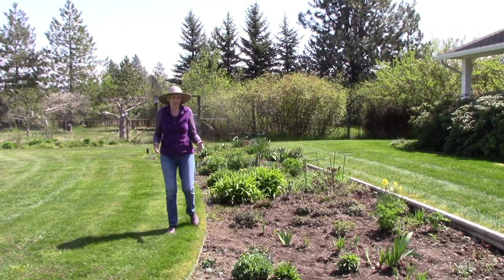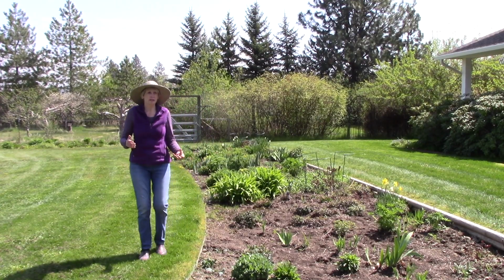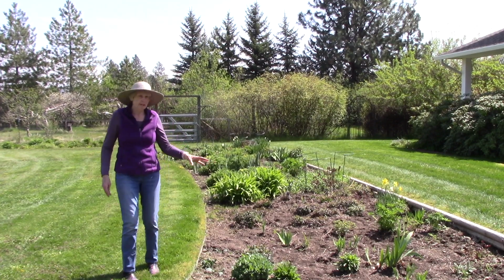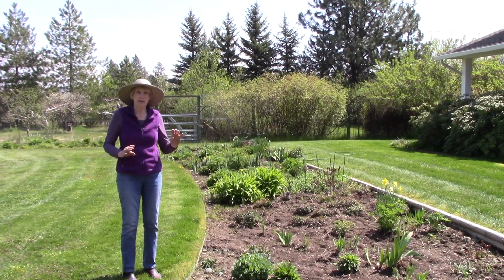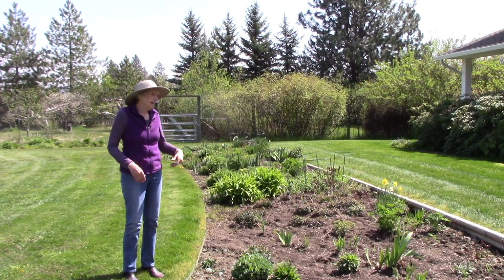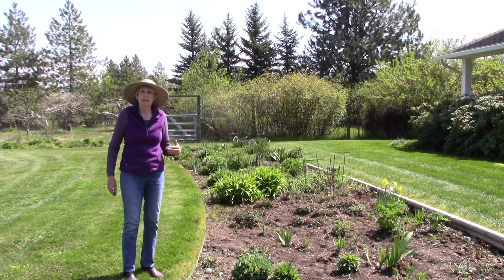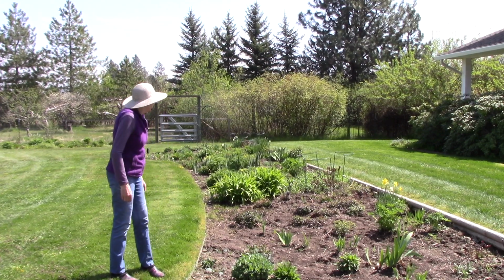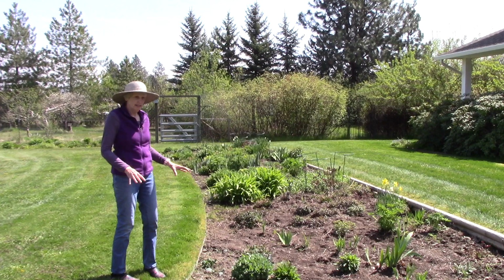Okay, I'm finally out front, and I just wanted to quickly show you what we have out here. So this bed has been around for ages, although we've expanded it over the years. And generally I grow perennials and annuals in here. I also have peonies, and that's pretty much it.